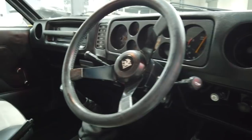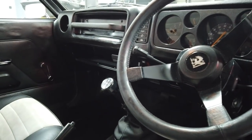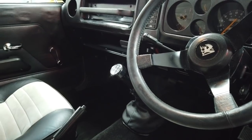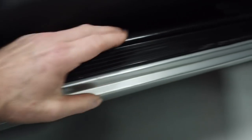That's a shame, because we never got up to the... We're going to have to jump across to the Carlton. Sharpish. What do you think of the Firenza? I think it's fantastic. It looks very, very clean. Let's just have a look at any scuff damage or any paint damage down here by the sills. We're out of time.